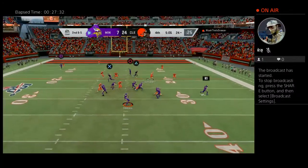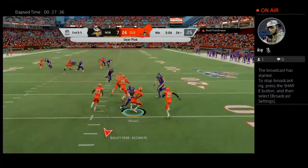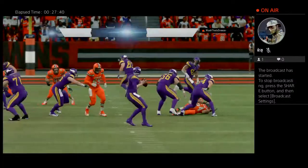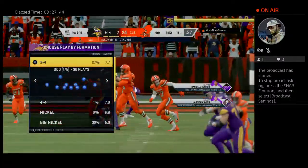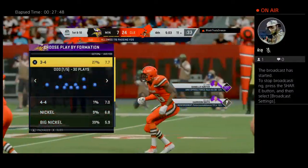From the 24, Cousins. And my goodness, another interception. Greedy Williams picks it off. And a big turnover there as his guys will get the football back. The interception woes, they just continue to mount.